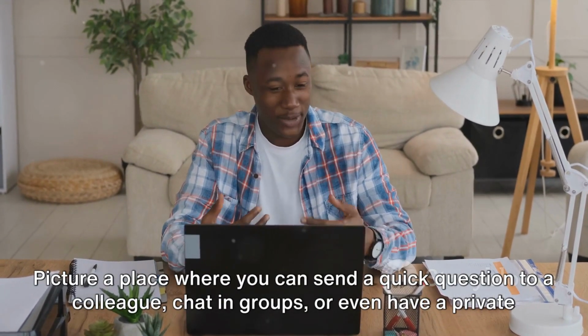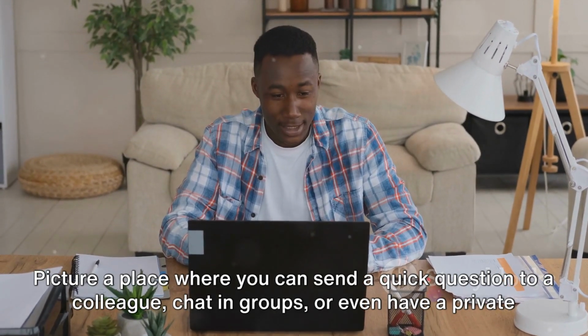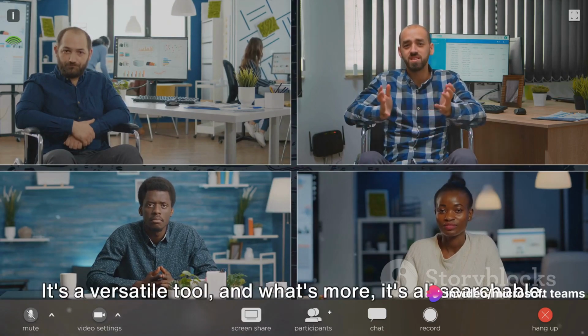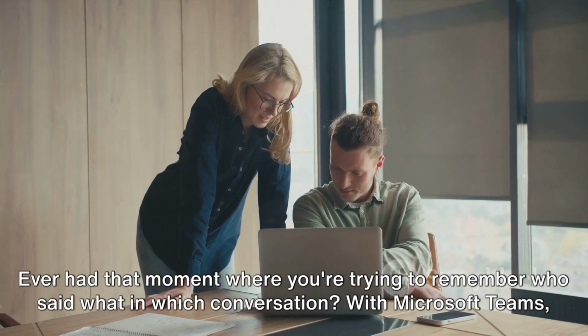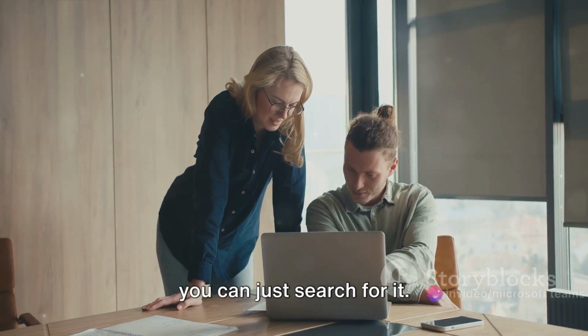Picture a place where you can send a quick question to a colleague, chat in groups, or even have a private one-on-one conversation. You can send a GIF to lighten the mood or share an important document. It's a versatile tool, and what's more, it's all searchable. Ever had that moment where you're trying to remember who said what in which conversation? With Microsoft Teams, you can just search for it.